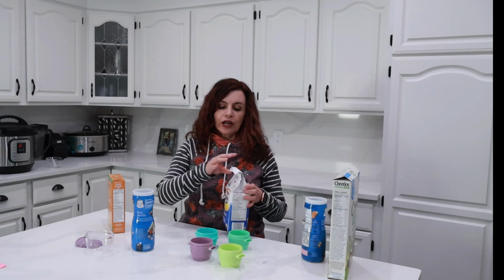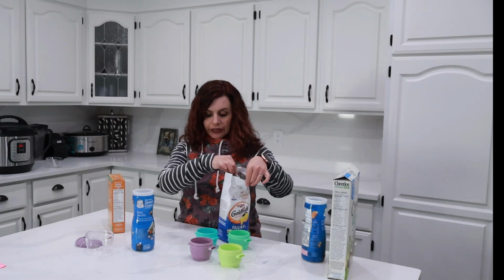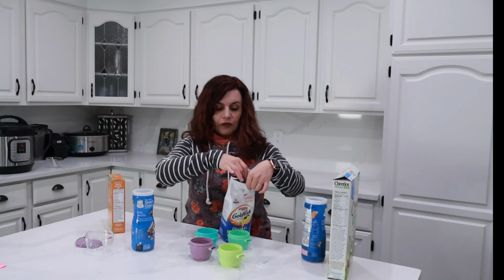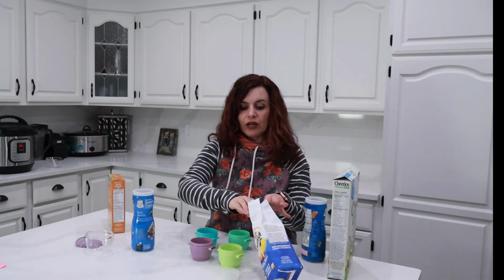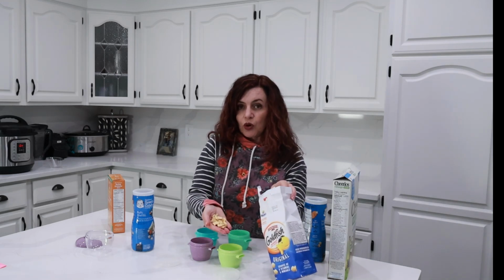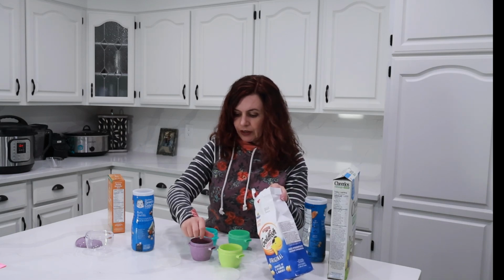Got some goldfish crackers. He likes them, calls them fishies. I like personally to get this kind that has no artificial color or flavor. You can get whatever kind you want, but it's just my preference. And so they don't look orange. They're just, you know, more of a natural color, I guess. So he will like the fishies.